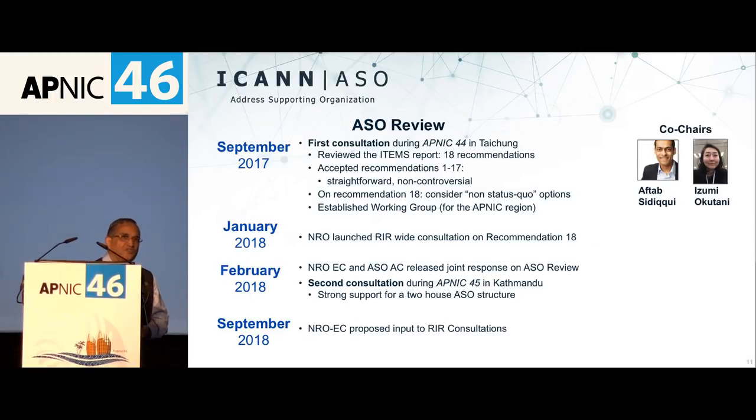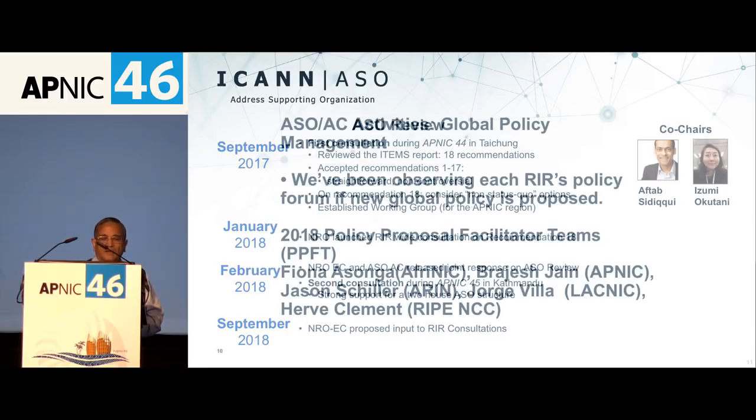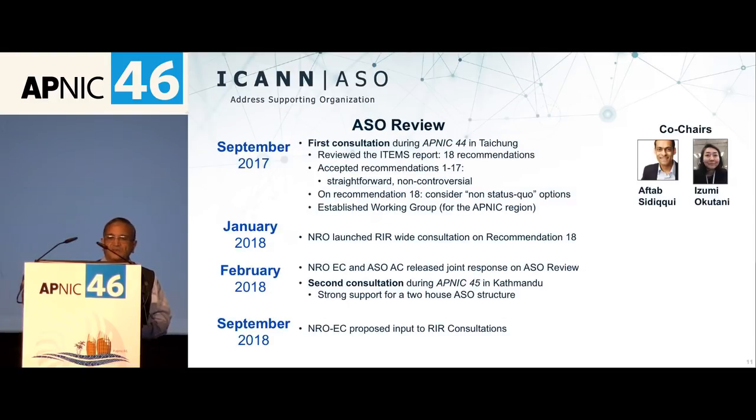Now, once the policy comes, there is a process of policy proposal, and a facilitator team to take it forward. There are Fiona, Brajesh Jain, myself, Jason, Jorge, and Harvey as part of this. Now, just to take you forward, ICANN appointed an ASO review, and dialogue is taking place in the community in other regions. And yesterday there was a full session, so I'm giving a short summary of the same.